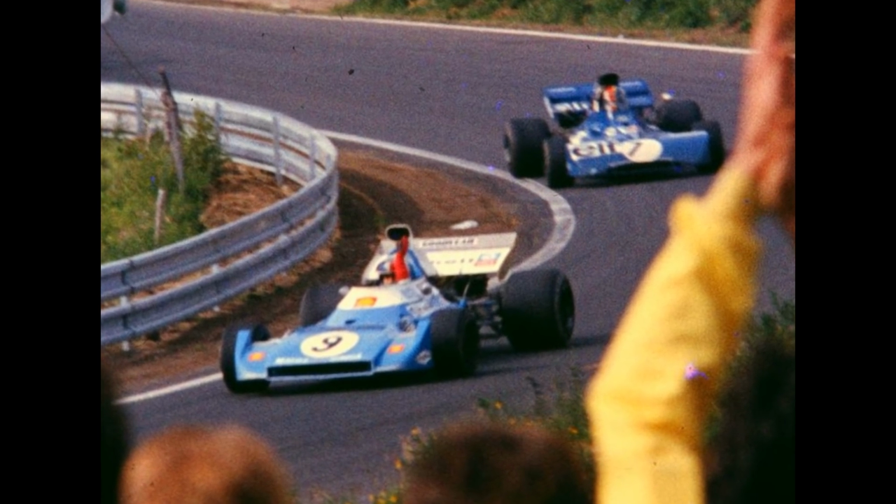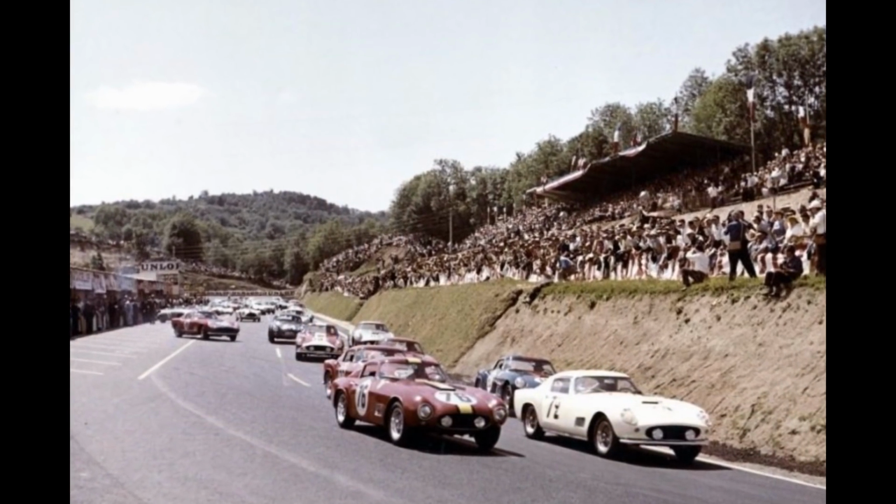Built on the road surrounding an extinct volcano, the Circuit de Clermont-Ferrand hosted four Formula One Grand Prix between 1965 and 1972, as well as the French Motorcycle Grand Prix on 10 occasions between 1950 and 1974.